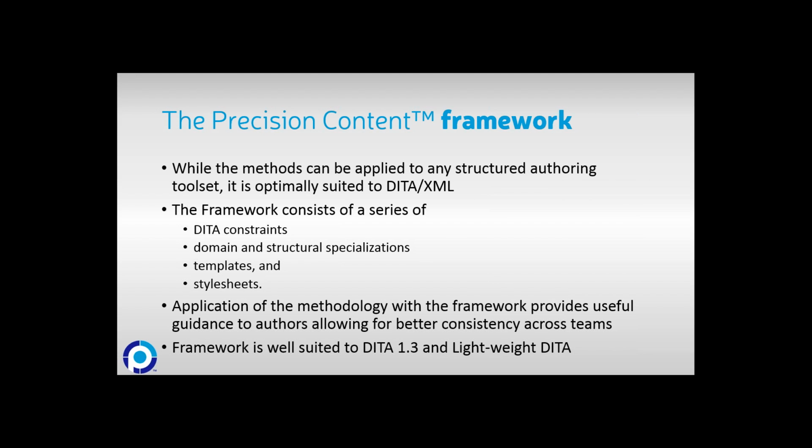Our precision content framework also requires some modifications on the DITA side. It involves specialization and constraints that really tighten up DITA and apply it to our authoring methodology, using vocabularies that are easily understood with our writing methodology.